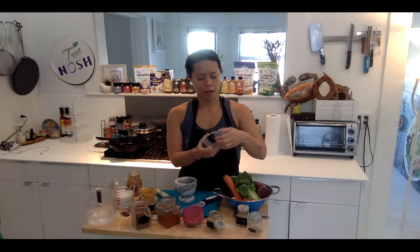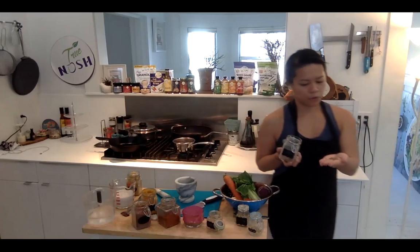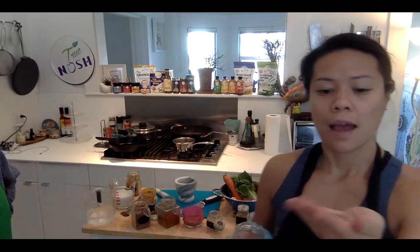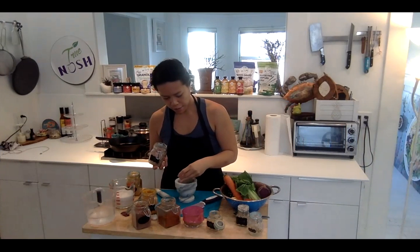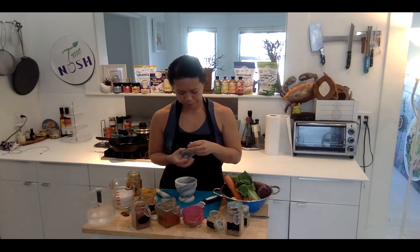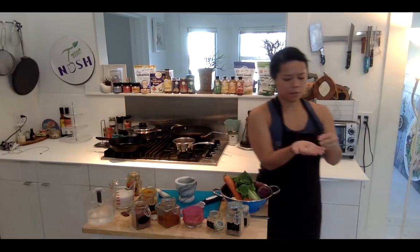So another good example is these coriander seeds. Coriander seeds are beautiful, and they're actually the seeds of cilantro, but they have a completely different taste. And I love to buy these untoasted and also not ground, okay? And then we also have a little bit of cardamom. Cardamom is a green pod, and it's usually very prominent in Indian food, but you actually don't eat the pod. You actually have to take out the seeds in the cardamom.